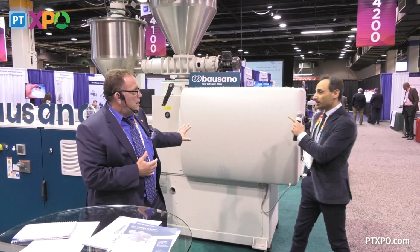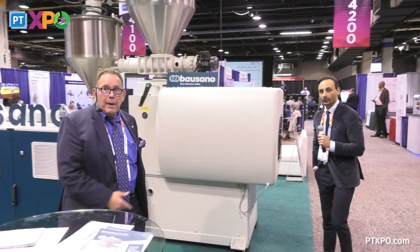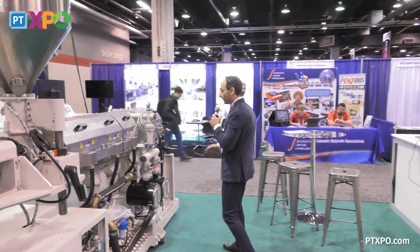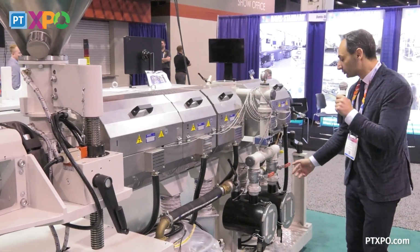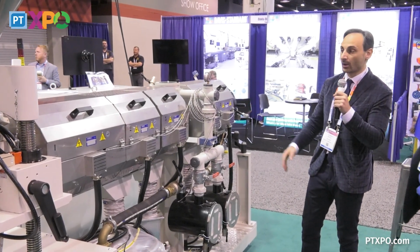I just would like to speak about the degassing point, and after that why don't we go ahead and swing around the other side? Over here we have the degassing point. In the degassing point we have two filters. When one is full, you can switch off this one and switch on the empty one, and you can continue to work with the extrusion line.